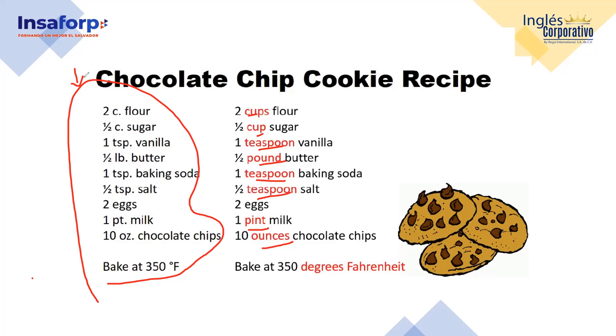Imagine that you have to store all these products. Let us imagine that you are in charge of storing all these products: butter, baking soda, salt, eggs, milk, chips. How are you going to store them? How are you going to manage the boxes that they are going to send you? Are you going to pile them up or not? Okay?